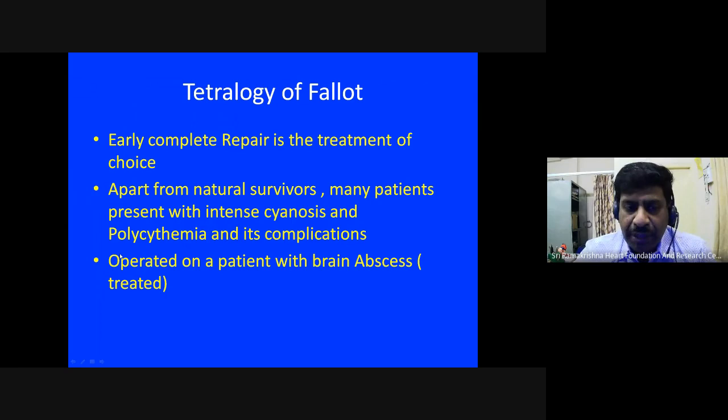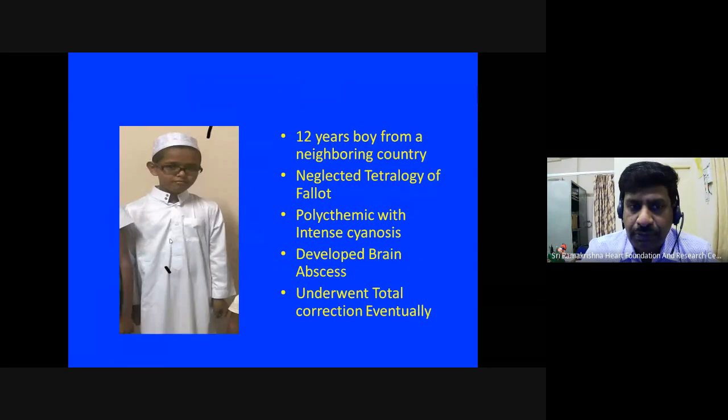Recently, we operated on a patient with brain abscess as a complication of polycythemia and sluggish flow in the brain vessels. This boy is a 12 years old boy from the neighboring country. He was a case of neglected tetralogy of Fallot, and he was polycythemic with intense cyanosis. He had developed brain abscess. So initially brain abscess was treated, and then he underwent cardiac correction.